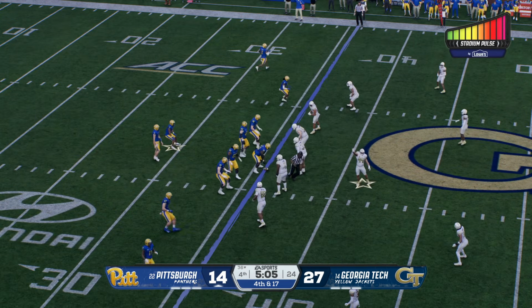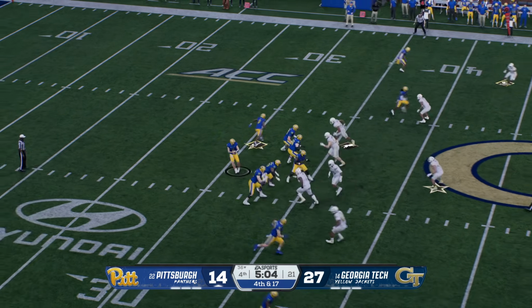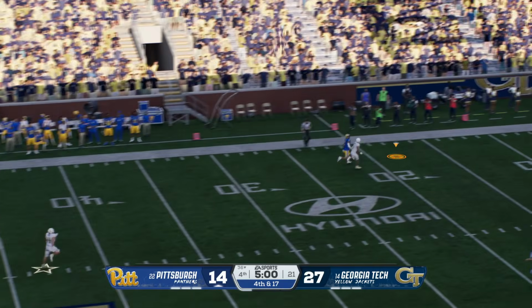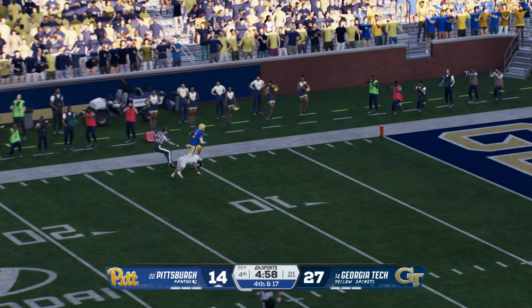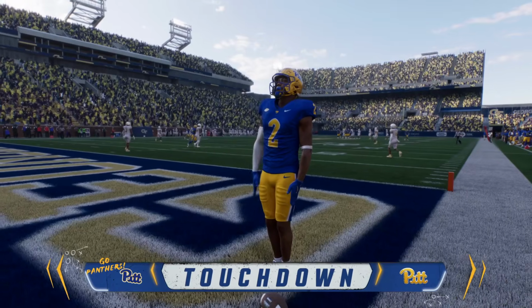So down by multiple possessions here. The offense will try to convert here on fourth down. From the gun, he looks for an open man. Looking deep down the left side. It's caught inside the red zone, still on his feet. And it's a long-distance house call.